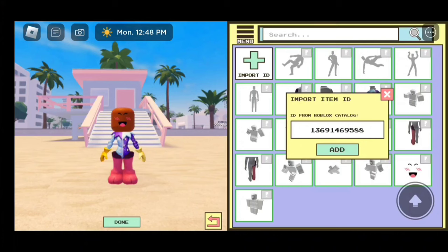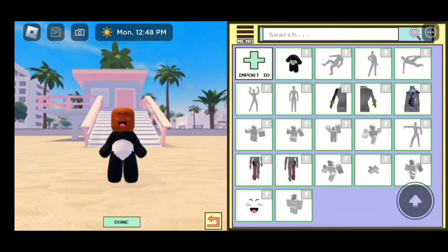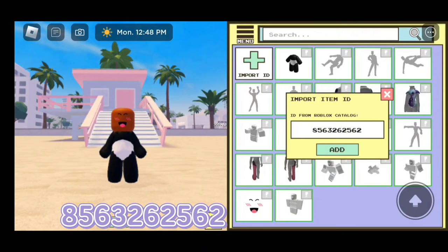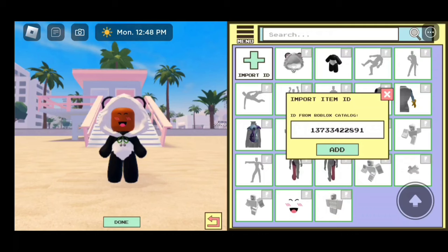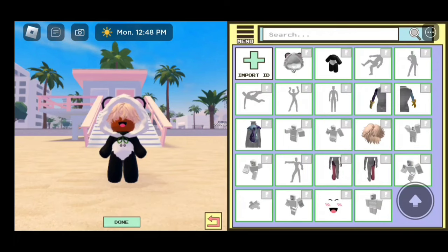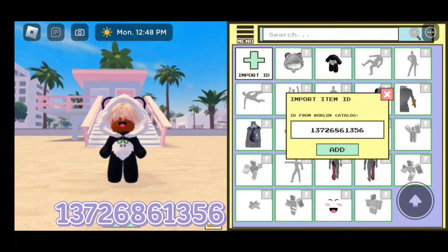For the pajama, the code is 136-914-69588. For the panda hood, the code is 856-326-3000 2562. For the hair, the code is 137-334-22891. For the face, the code is 137-268-61356.